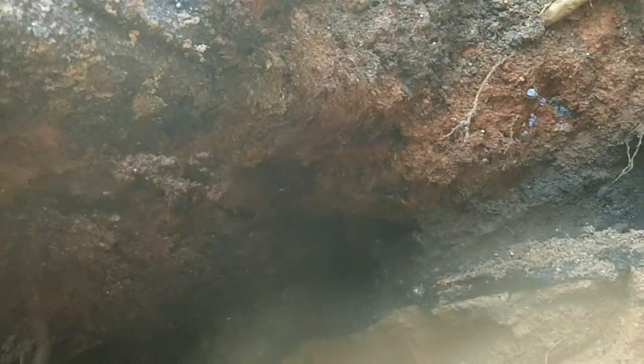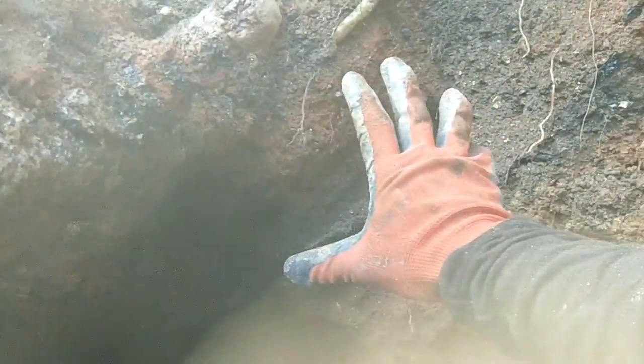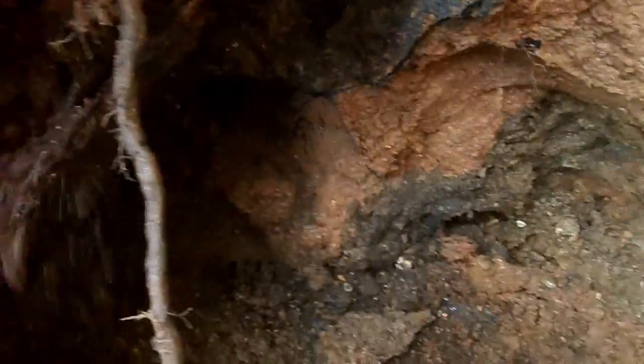Maybe if I can dig it out, I can get it out. It goes into the hill that way, which is a good indicator that we have more material going into this hill over here. So awesome. Yeah, we're going to be digging here for a while. I can already tell.